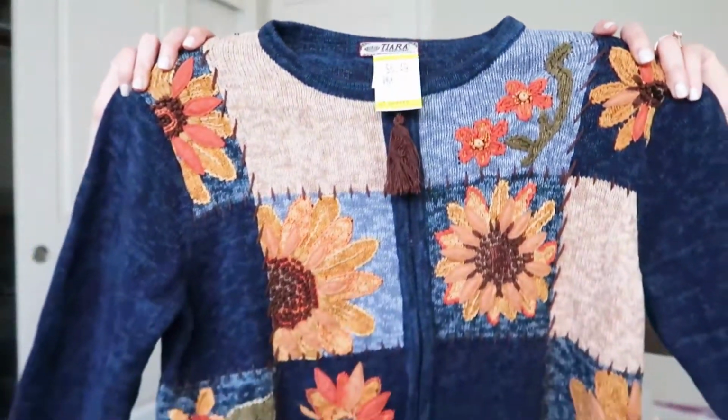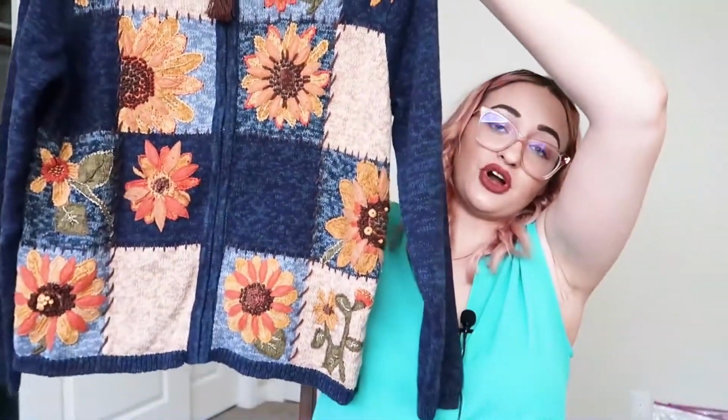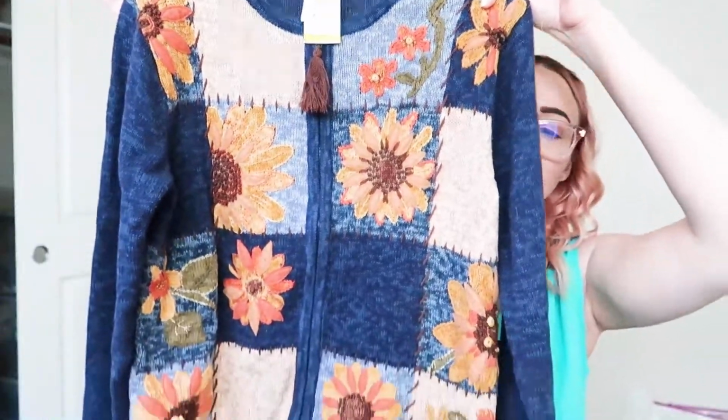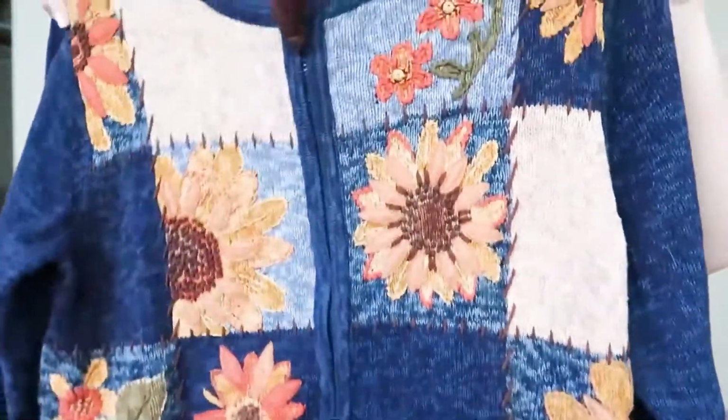We have this Tierra Internationals. This is a ramie cotton. I think it's definitely vintage. It has shoulder pads, but I thought it was so pretty. And it's perfect for the summertime as well. Has sunflowers all over it. It's a really nice material and it's pretty heavy as well. So that's gonna be nice.